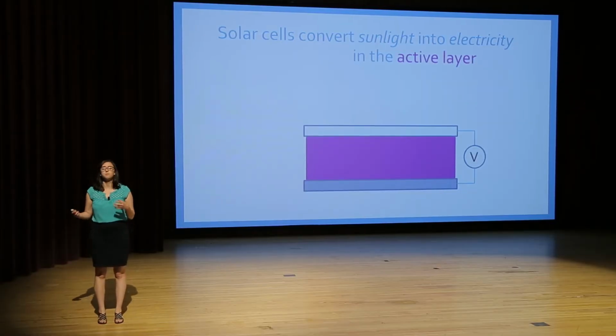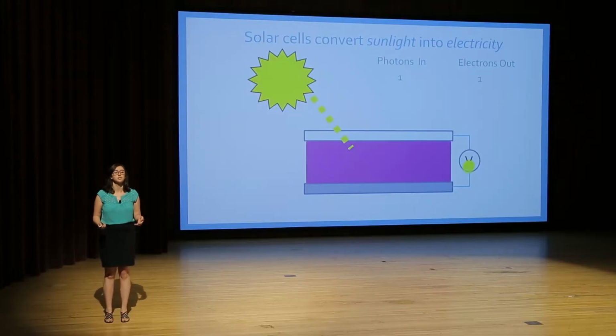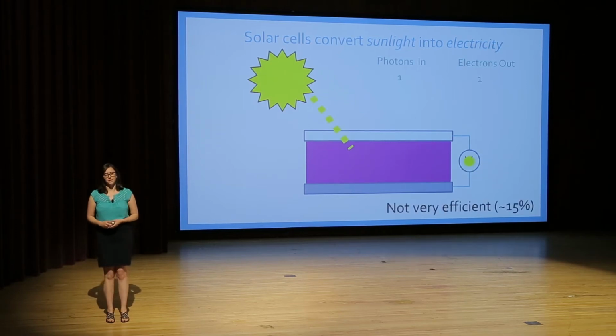So what a solar cell does is it converts sunlight into electricity in the active layer, which is made up of various molecules. At this point, we have a sun that hits the active layer and absorbs one photon, or one packet of energy. This photon is then converted into an electron, which is able to be used for electricity. Generally, in an ideal system, we have one photon in, one electron out. It's a one-for-one deal.